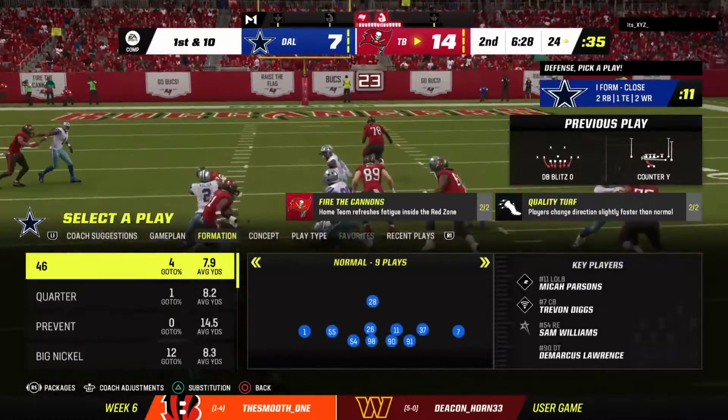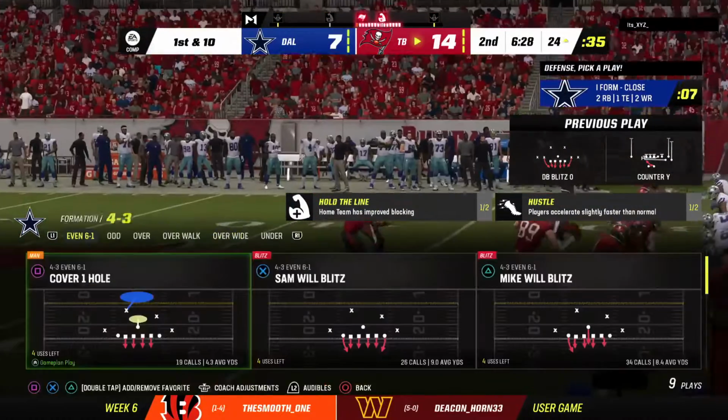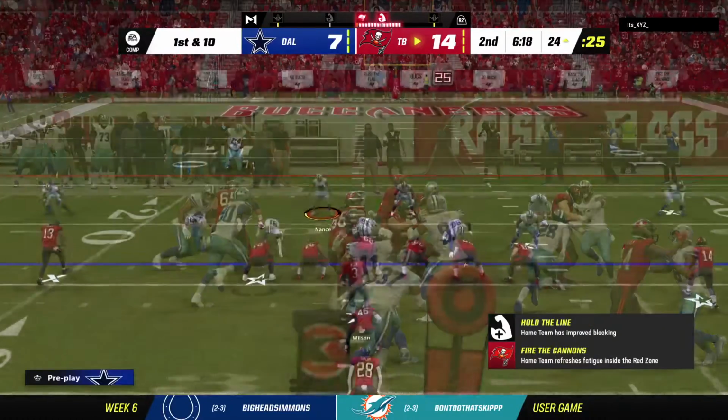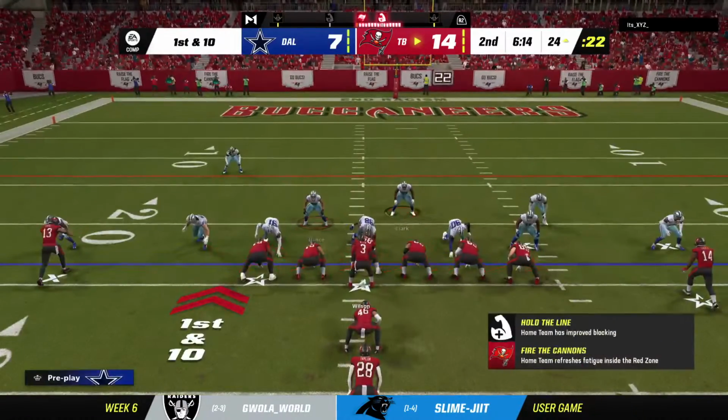Well, that was big right there because they're in the bottom 5 in the league in converting on third down. They needed that pickup in a big way. There were two things they said they wanted to win in this game. One, the turnover battle, and the second, third down conversions. So they got one there.